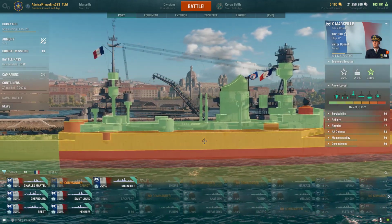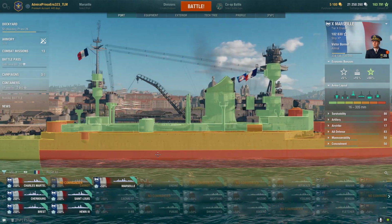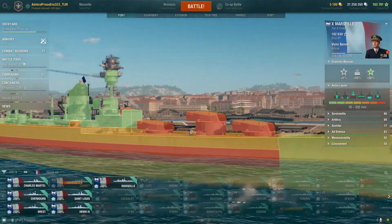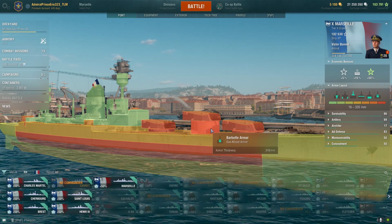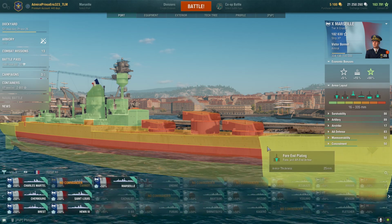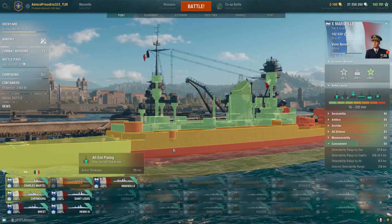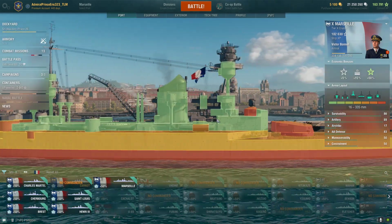The armor belt is going to be 30mm and 210mm on the lower hull. The superstructure is going to be 60mm. The turrets are going to be faced 330mm. The barbette is going to be 310mm. The fore end plating is going to be 25mm, and the stern and aft end plating is going to be 25mm. Let's show this up ahead.